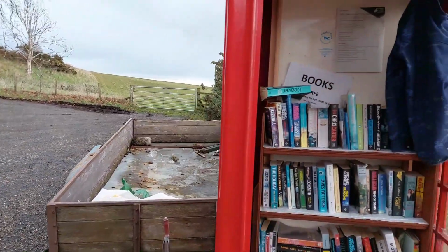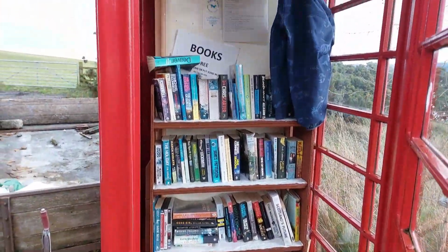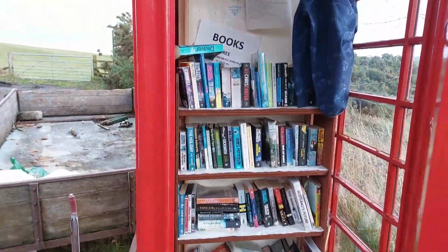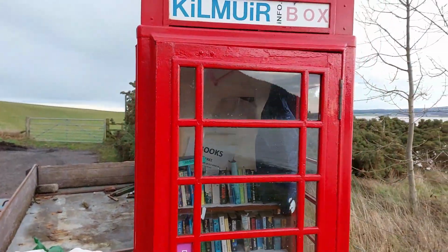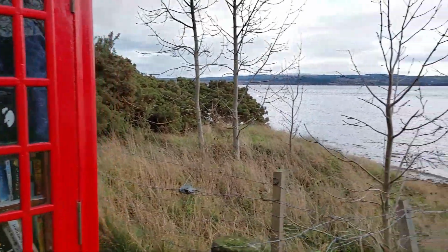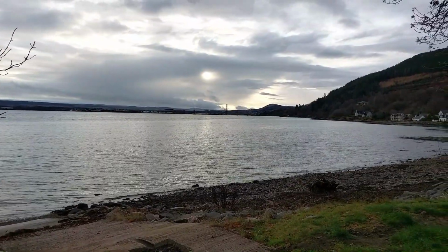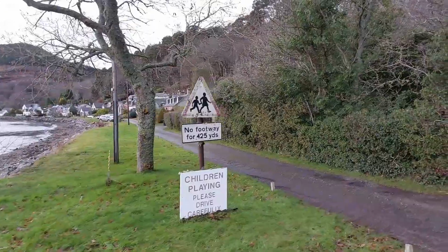There we go. So you can come in here and you can borrow a book and then read it and take it back again. It's all very trustworthy, isn't it? You've got to be quite honest people to do this. It only works in sort of small little villages like this, and that's the Kilmuir info box. Isn't that fantastic? Who remembers the red telephone boxes when there were telephone boxes? And you've got a lovely view there out over to the Kessock Bridge. So let's go and take a quick walk through the village.